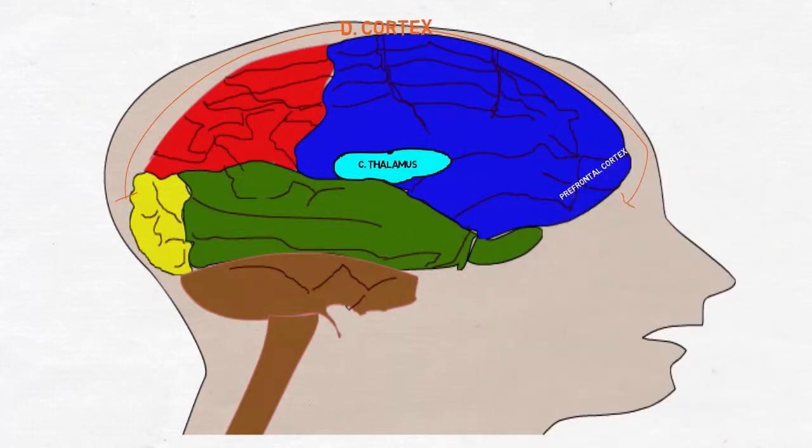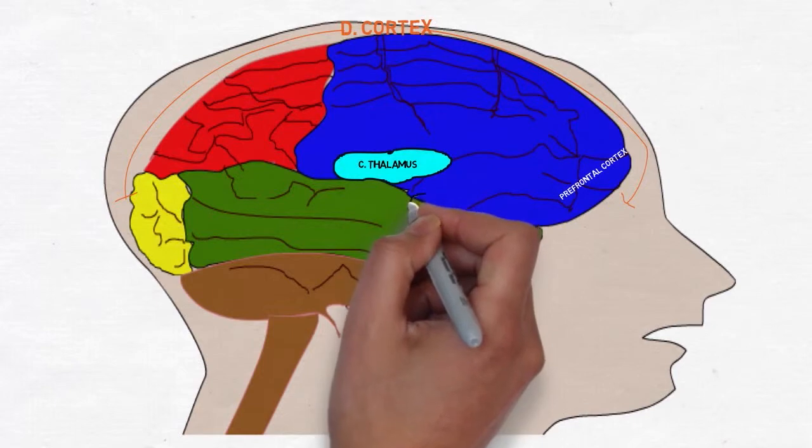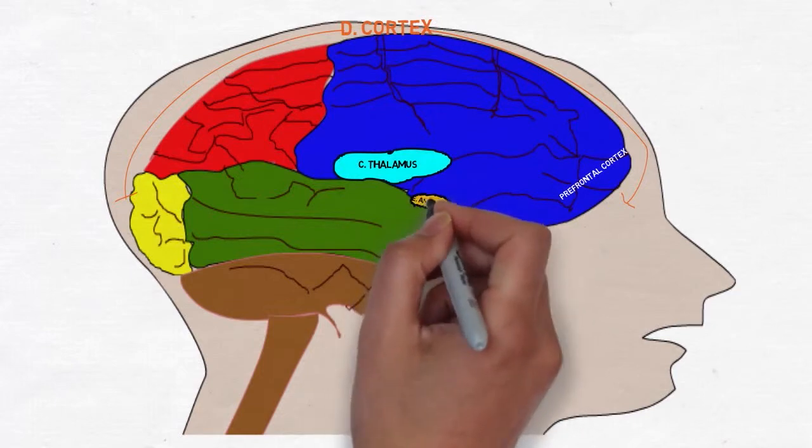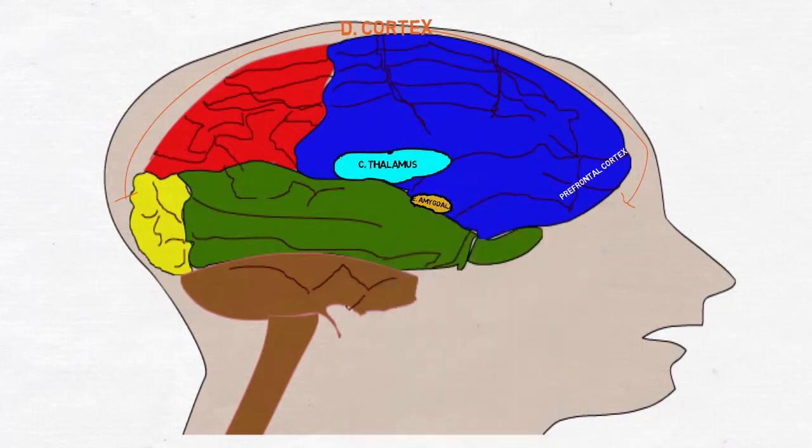And I'll mention here that the prefrontal cortex is vital to turning off the anxiety response once the threat has passed. The amygdala is the emotional core of the brain, whose primary role is to trigger the fear response. Information passing through the amygdala is associated with an emotional significance.